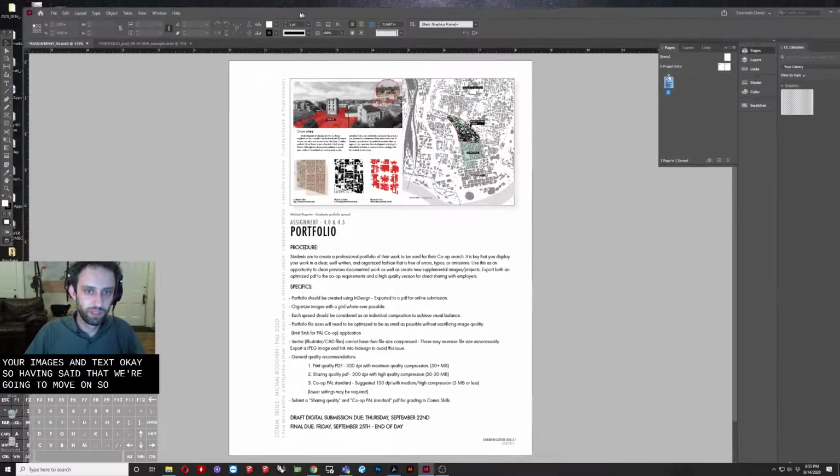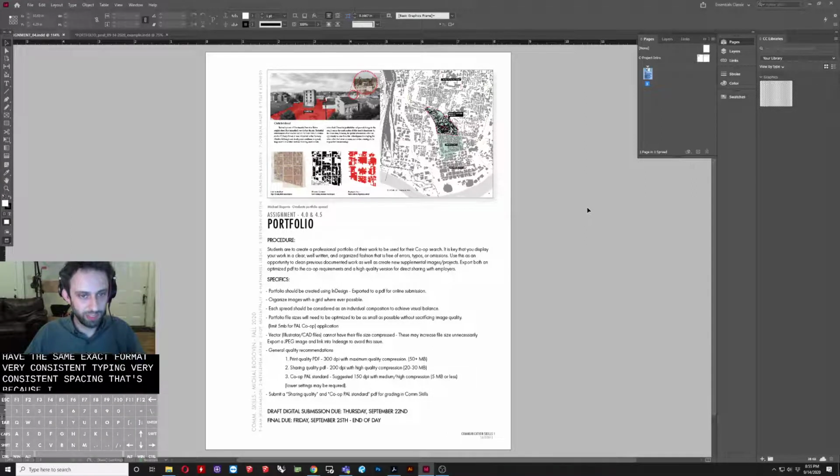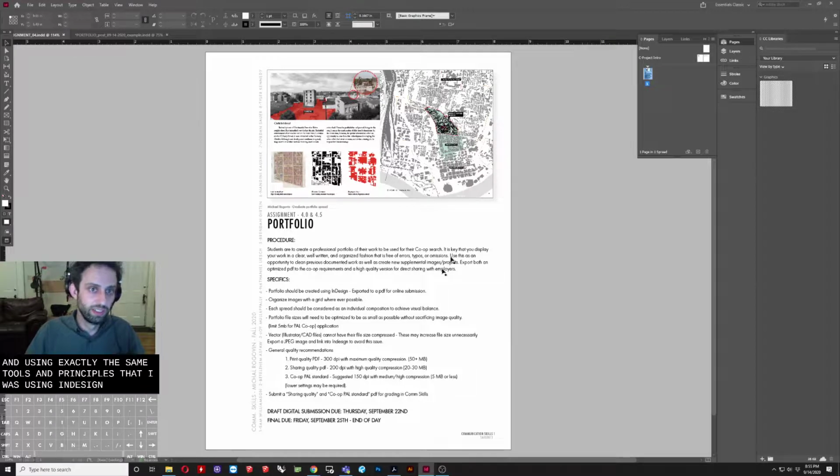So, one thing you might have noticed is all of the assignment sheets I've made have a lot of things in common with each other. They have the same exact format, very consistent typing, very consistent spacing. And that's because I build these assignment sheets the same way I would build a portfolio using InDesign and using exactly the same tools and principles that I would use in InDesign.